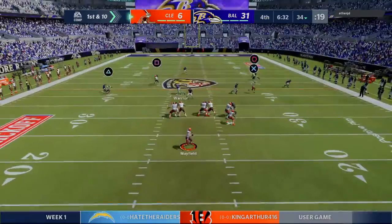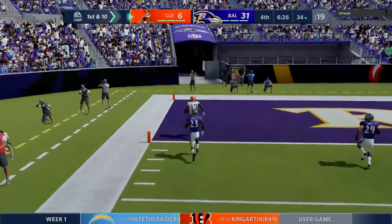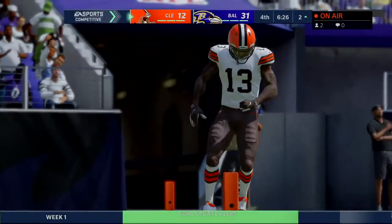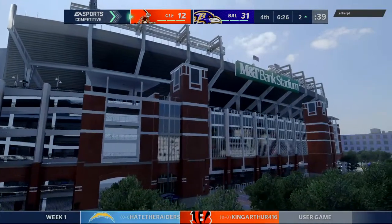From the gun, Mayfield. It's caught by OBJ. And all the way in. Touchdown, Cleveland. Odell Beckham, 66 yards. And the Browns make some inroads here on that deficit.